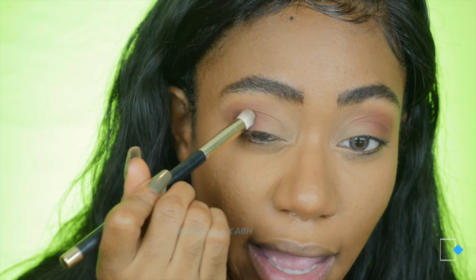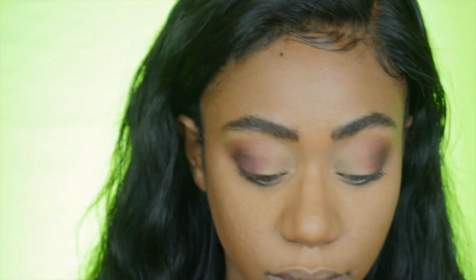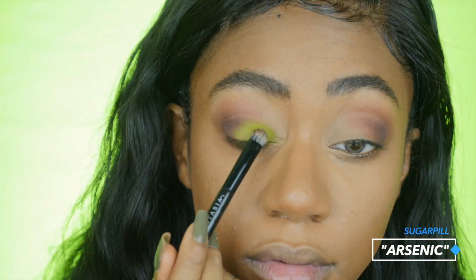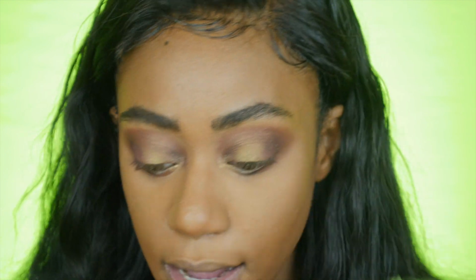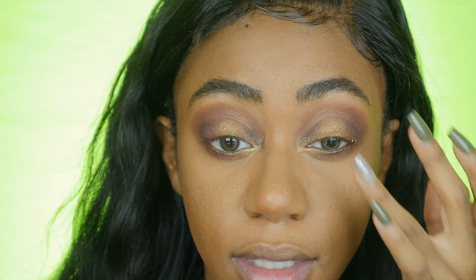I'm going with credit next. I'm gonna go into my Sugar Pill palette really quick. I think this is Arsenic. Yeah, this is the newest shade from the Sugar Pill palette. As a topper, I'm gonna go in with the Style Nanda or 3CE Pigment in Stuck. And this is more of just a glitter pigment that sticks together.